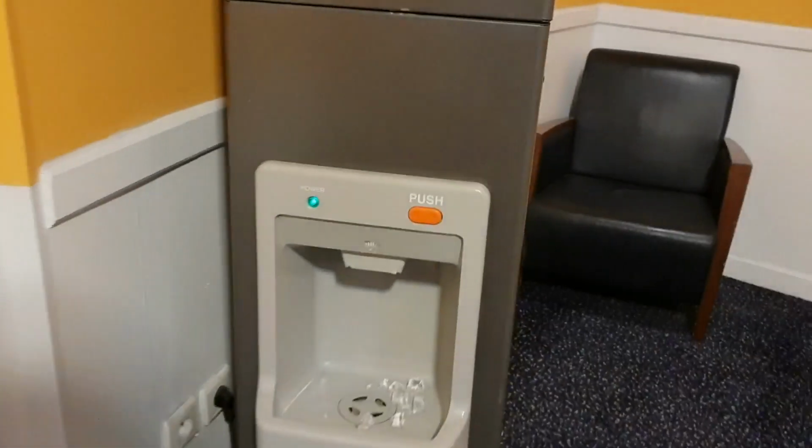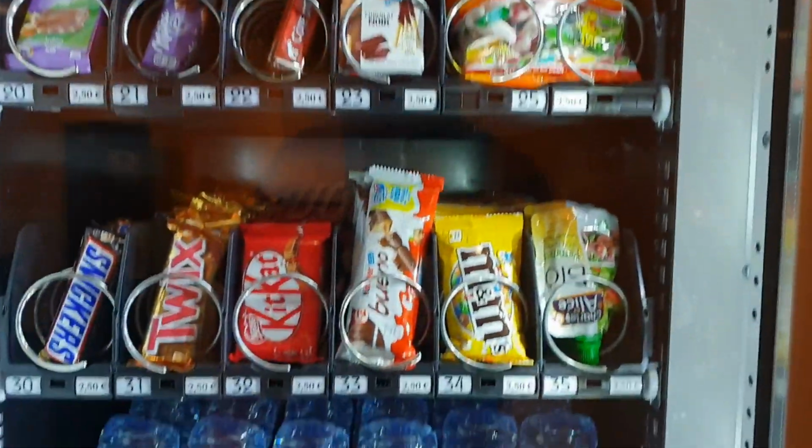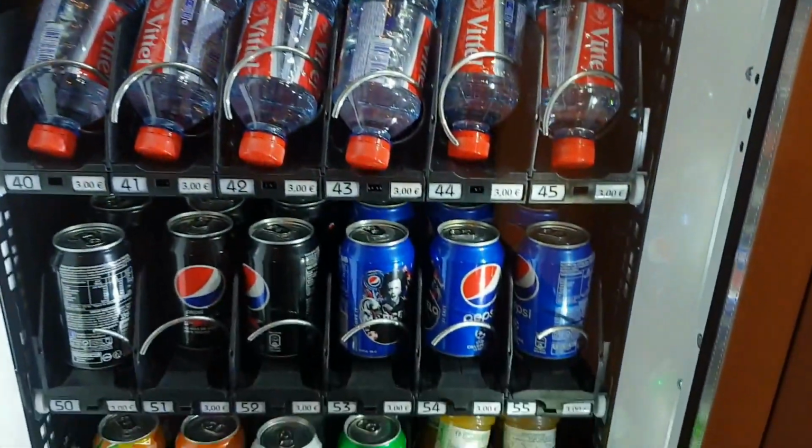Basically, each floor has an ice machine, which is handy, and a section of drinks on each level as well. So the price is here. So it's more expensive to buy it from here.